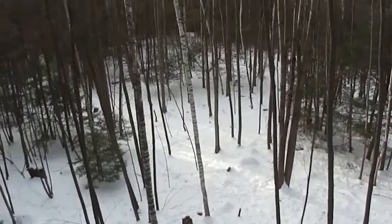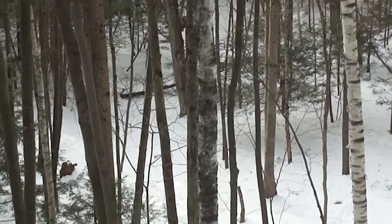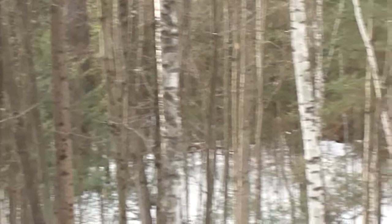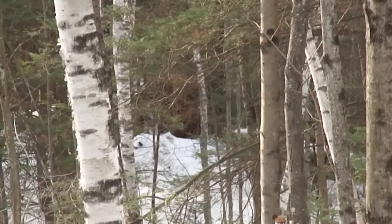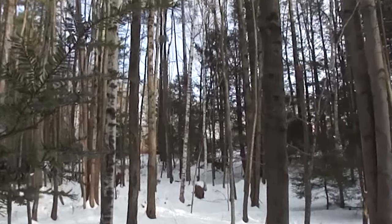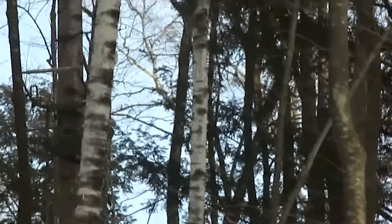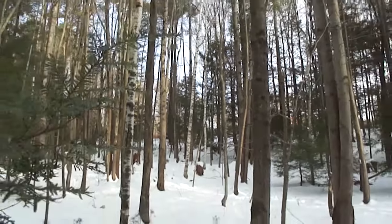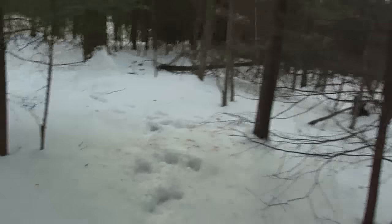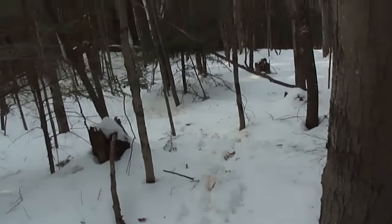So right in here, as you guys could see in the video, I shot her right in here, and she did half a circle, and then I seen her drop right over there, right where the camera zoomed in. All right, so that doe was right here, that's the tree stand right there, and where I'm standing is where I shot her. I hit her right here, and right in here is where the blood trail started. And then she came this way.